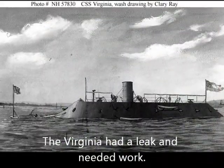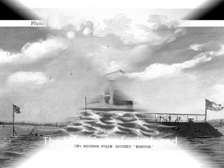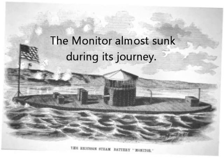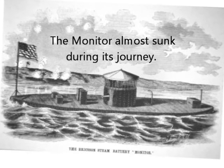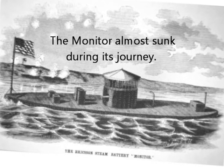The Virginia, having the better ship, had a leak, needed some work, and there was a crack in the support for the ram. The Monitor, on the other hand, had a dreadfully rough voyage on its way to Hampton Roads. The seas were extremely harsh, which led to leaks in the ship. Even worse, the ventilation system broke.